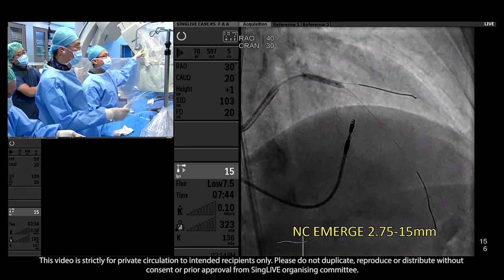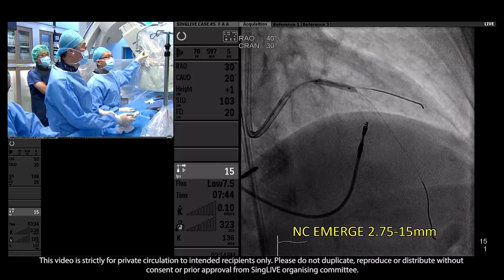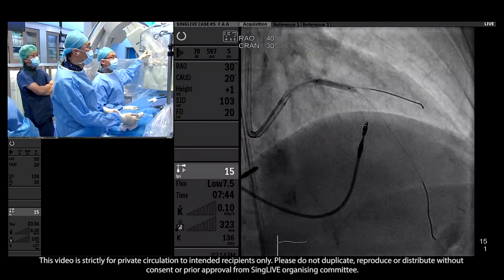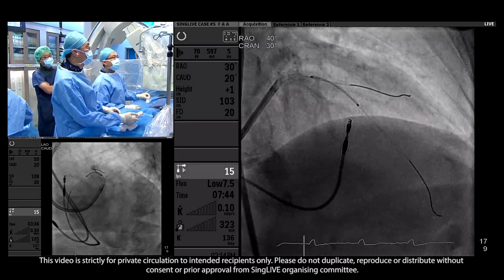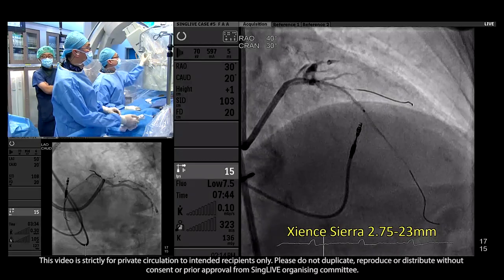So the balloon was inflated at relatively high pressure, 16, and expanded fully. We felt comfortable here to start stenting. So we placed a stent, this is a 2.75 by 24.